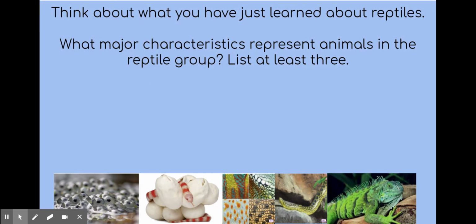Okay, class. So that's the end of our reptiles read-aloud. I want you to think about what you have just learned about reptiles and what major characteristics represent animals in the reptile group. I want you to be able to list at least three. The pictures on the bottom may help you remember some.